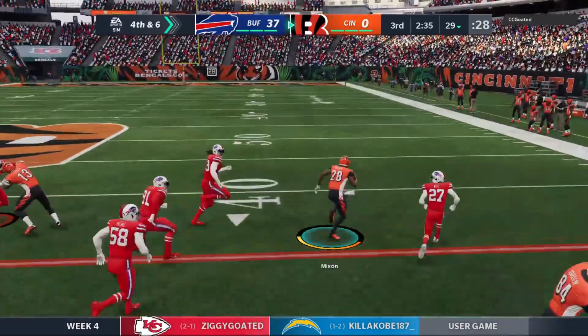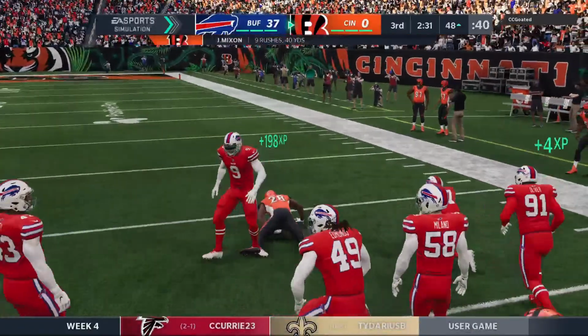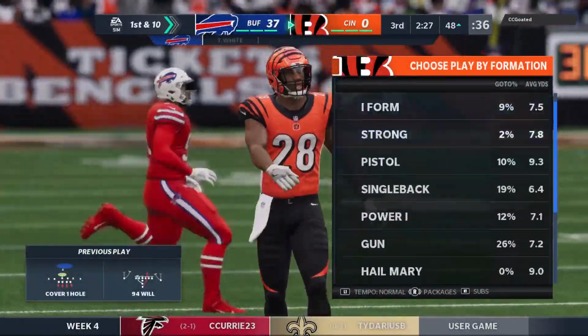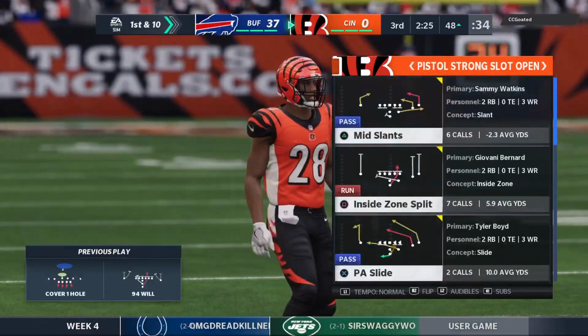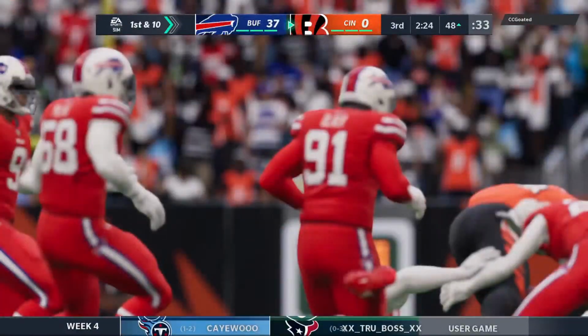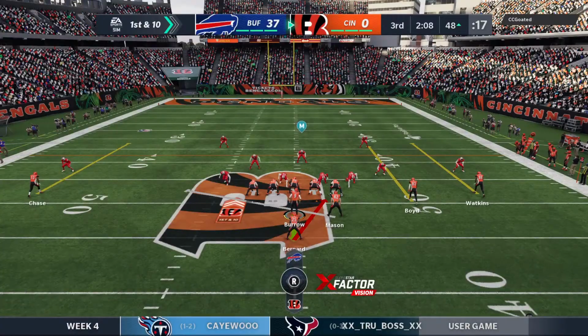They'll try and run with Mixon. Space to maneuver at the 40. He gets it across the 50 and down to the 48. Not often do 4th down conversions result in 23 yards, but that's the case here. 1st down. 1st and 10 at the 48-yard line.